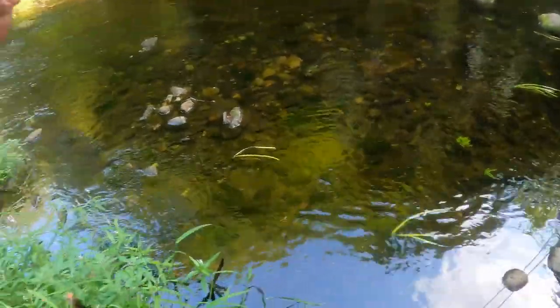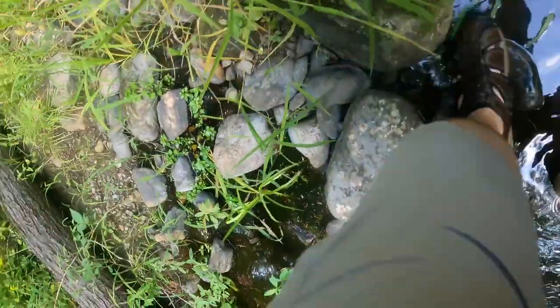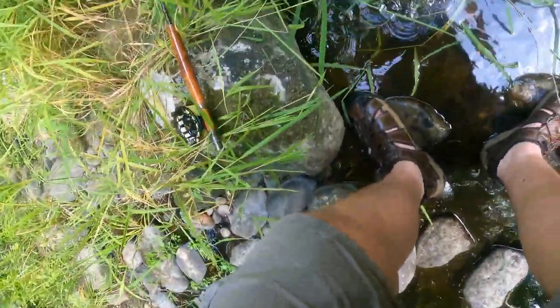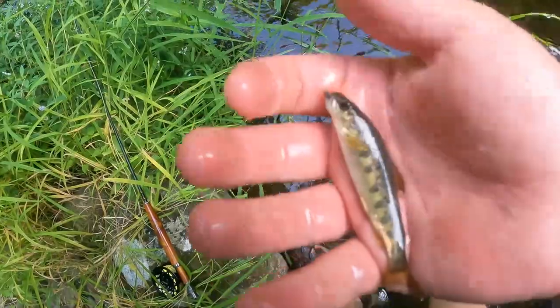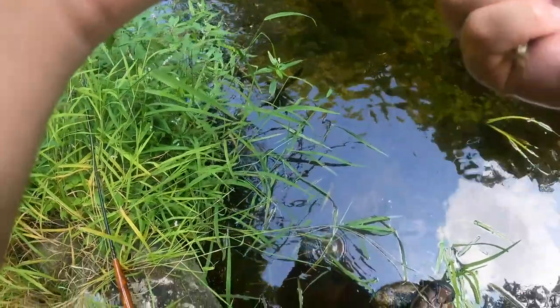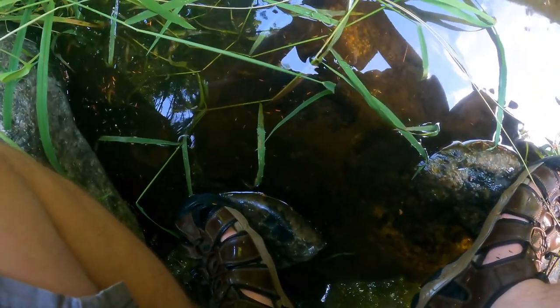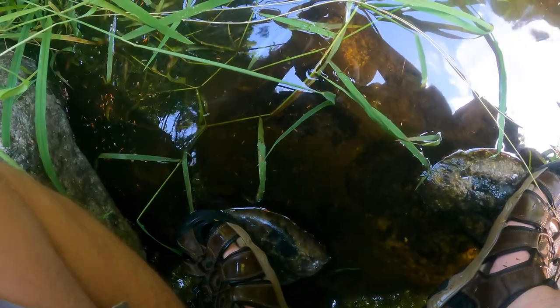There we go. Oh my gosh, look at that. A very little salmon. Look at that, everybody. Little guy. Probably why the hook sets weren't quite as good. Let's get the hook out of him and get him right back in the water.